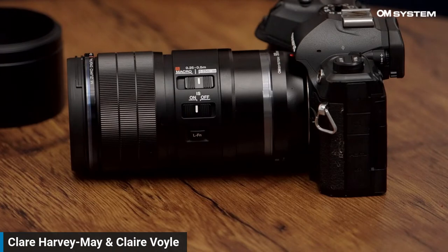So let's quickly talk about magnification. Because it is a headline spec. We're not going to go too into that because it's quite a deep subject. Most products that you get are 1x magnification, maybe 1.5. This is 2x magnification as it sits like that. So that would be 4x equivalent in a 35mm sensor. But this is the exciting part.